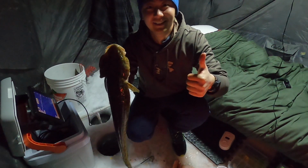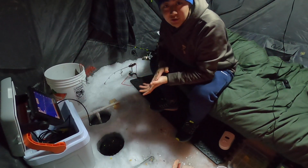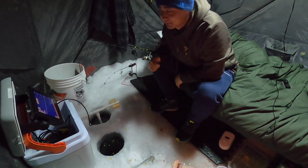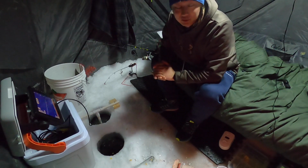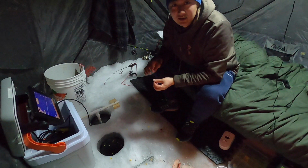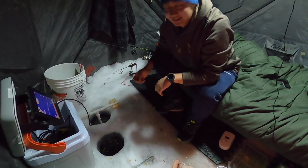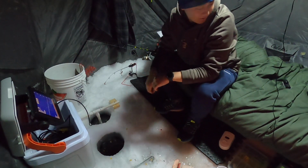So happy. So I took about a 3-hour nap from midnight till 3 o'clock, and I didn't even have a heater on. This negative 35 degree sleeping bag did the job. I was so warm, couldn't even feel any coldness. Had a really good sleep, and I slept way better because the heater wasn't on. No carbon monoxide concerns. And yeah, as soon as I woke up, I lit up my jig and then tossed it down on the bottom. First drop, hooked him up.